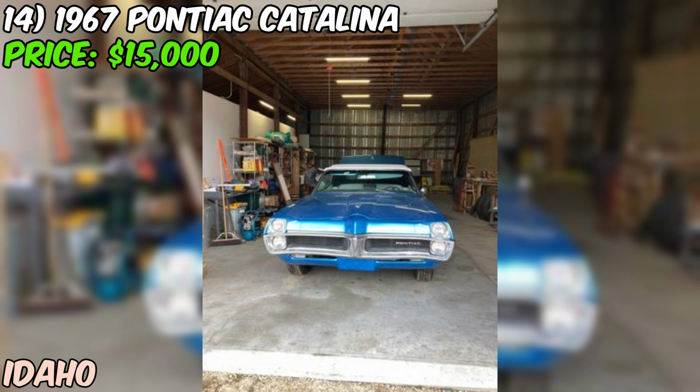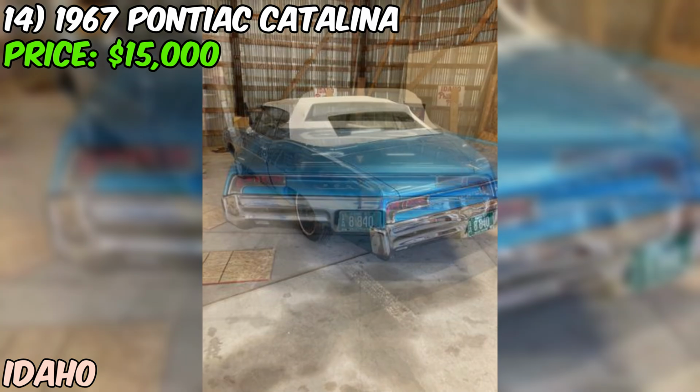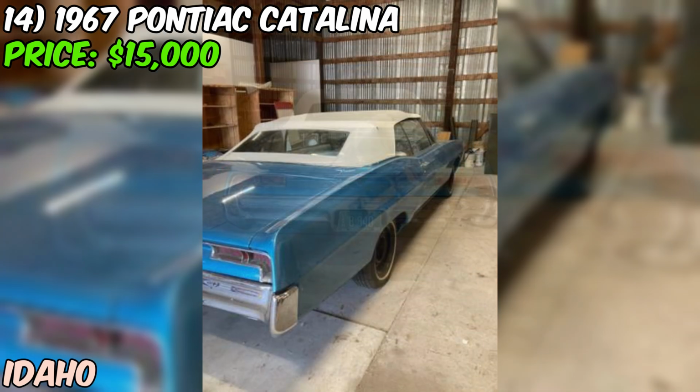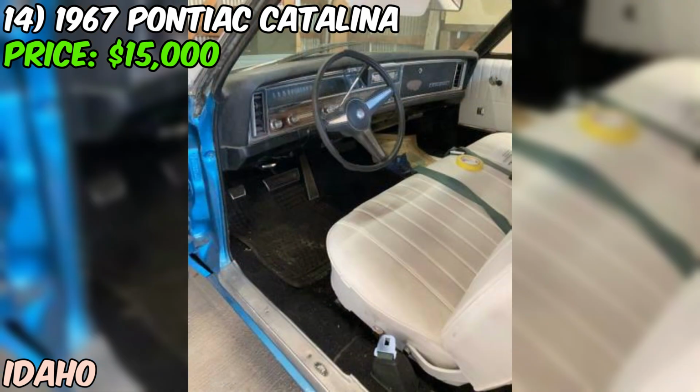So if you're in the market for a classic ride that's been rebuilt to perfection, this 1967 Pontiac Catalina convertible might just be the one for you. With its stunning paint job, brand new interior, and rebuilt engine, it's ready to hit the road and turn some heads. Don't miss out on the chance to own a piece of automotive history that's been brought back to life.